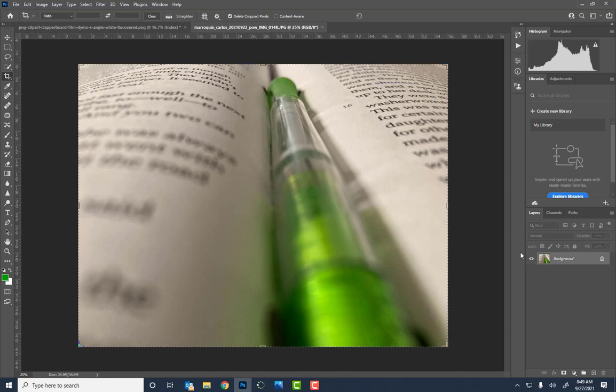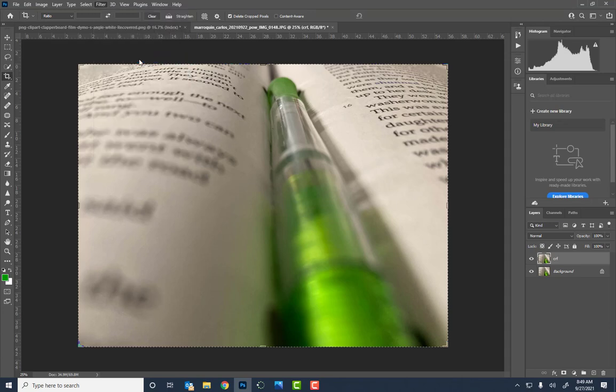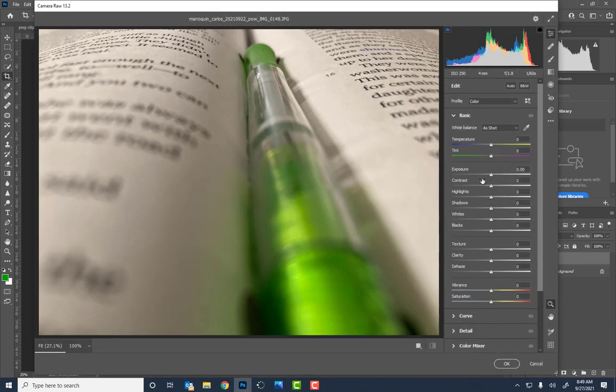So I'm going to press Control J on my keyboard to get a new layer. I'm going to call this one Camera Raw Filter, CRF, just so I know what I did. And on this layer, I'm going to go to Filter and then Camera Raw Filter. Don't do that one, because that's the last picture you just did, with whatever the settings were. I'm going to go here. All right, so this comes up.